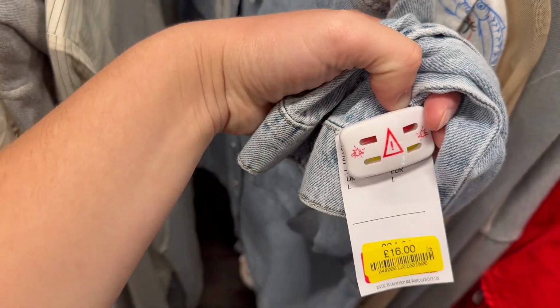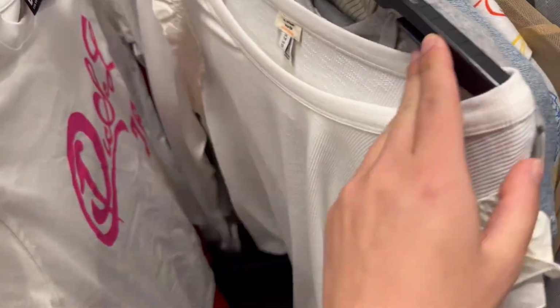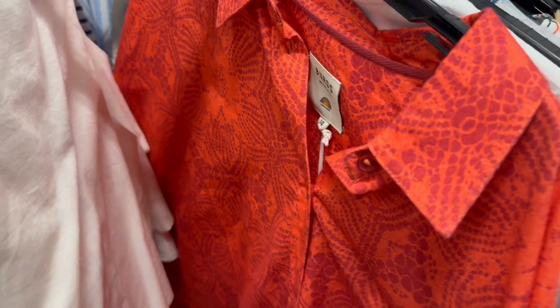I did end up picking up quite a few pyjamas to try on because I really love Chelsea Peers pyjamas, and I just wanted some cutesy matching pyjamas, but I wasn't successful. They were really odd sizing, and that's the problem with TK Maxx. There is just odd sizing.